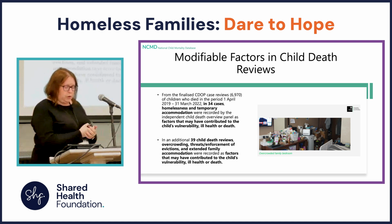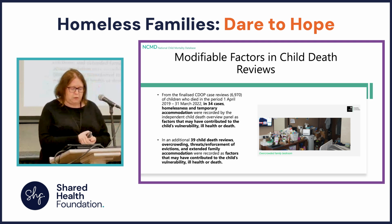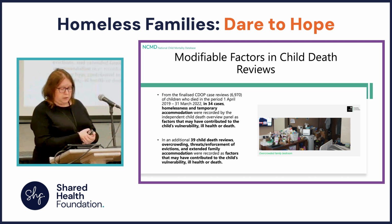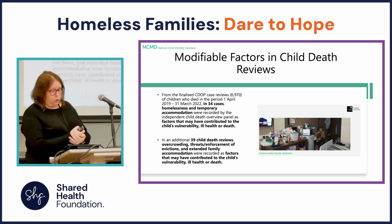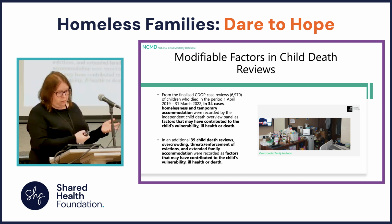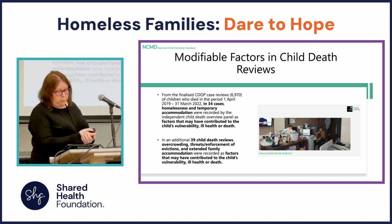We did the initial bit of work looking at the finalised child death reviews. So that's that very comprehensive data set that I mentioned. So we looked at just almost 7,000 children that died in England during the period from April 2019 to March 2022. And there were 34 deaths in that time period where homelessness and temporary accommodation were recorded as a factor that might have contributed to the child's vulnerability, ill health, or death. There was then an additional 39 deaths where overcrowding, threats of or enforcement of evictions, extended family accommodation were also recorded as factors that might have contributed to these children's ill health or death.